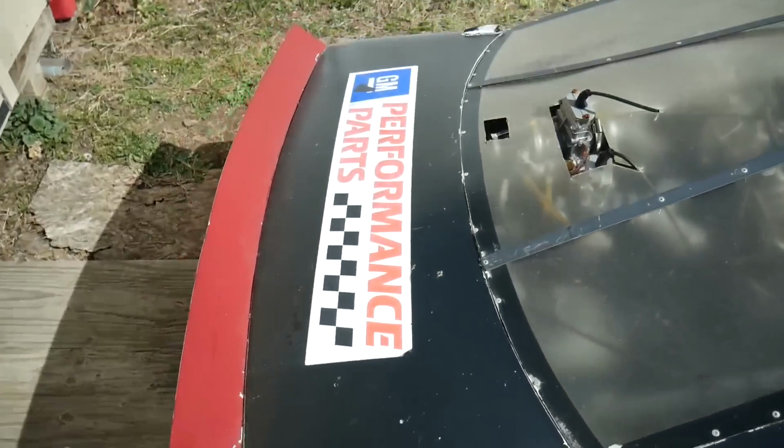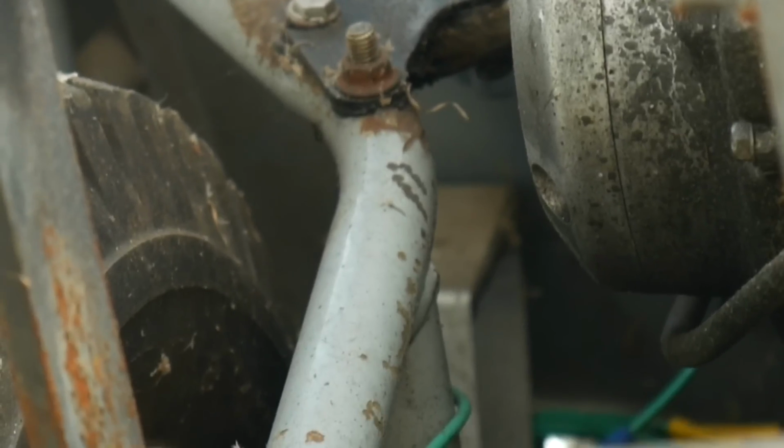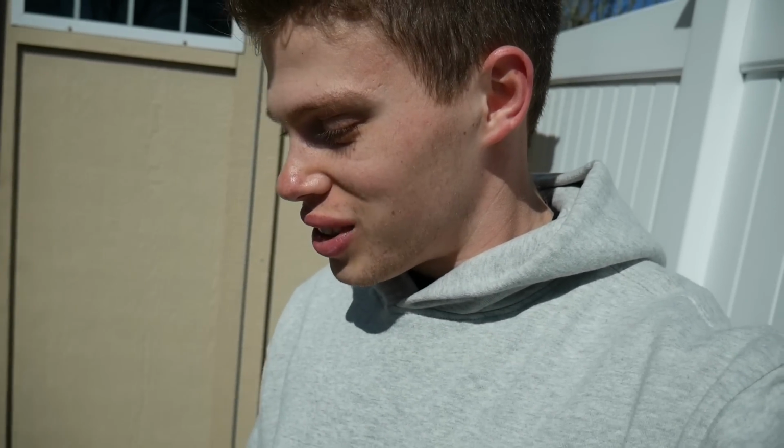So straight off the bat, I want to see if there is a battery in this thing. And if there is, I doubt it's good. There is no battery back there in the battery holder. So I am probably going to have to buy a battery for this. Unfortunately, they are kind of expensive, which is kind of surprising.